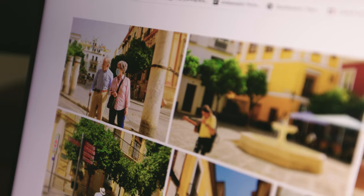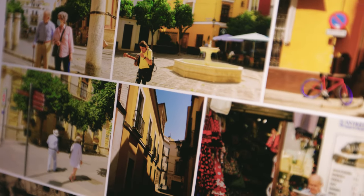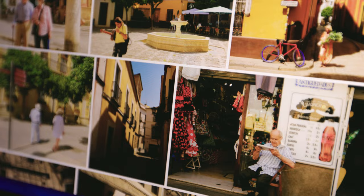I don't think there's any outstanding portfolio level photos from my trip, but they're definitely photos that I enjoy taking because the place is so beautiful, the light is so good, the color of the buildings is so nice. I think that's what matters with photography. If you enjoy taking the photos, then it doesn't matter how good the photos are.